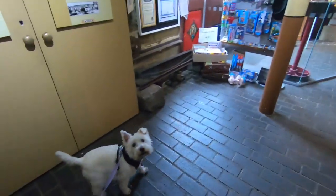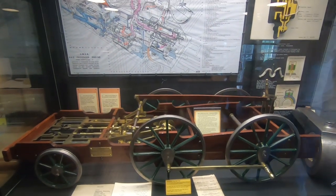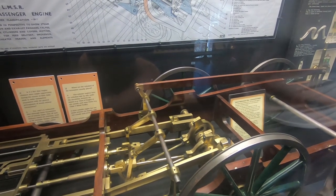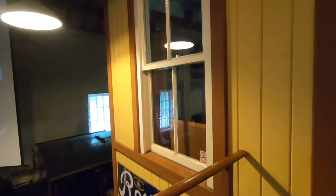Right, you're going to give these stairs a go, eh? Yep, we're all right. We're going up the stairs. Well done. Lovely, like a lovely model. Wow. All the crankshafts and look at that. It's tiny down there. So like a signal box, I suppose, in the air. Yeah, very much so, isn't it?